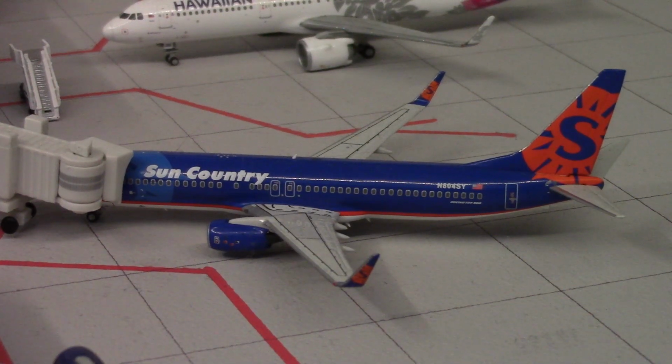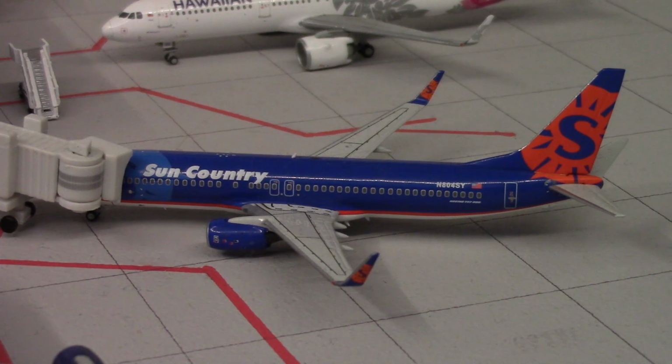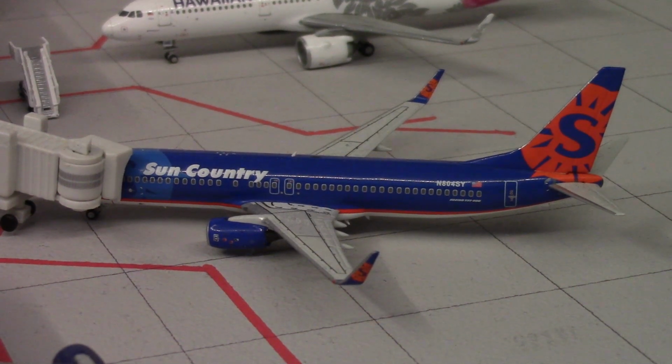Right here we have a Sun Country 737-800. This is by NG Models, and it is in the old livery. This will be doing a seasonal flight out to Portland. I do believe that Sun Country is in season now, but I also could be wrong.